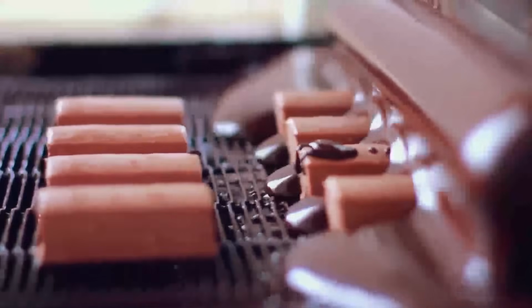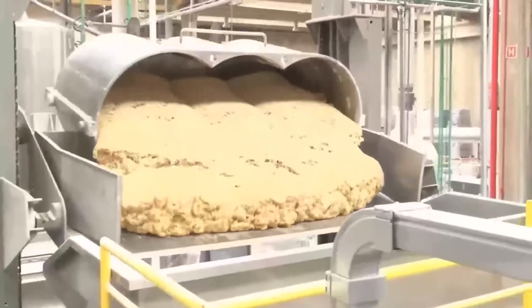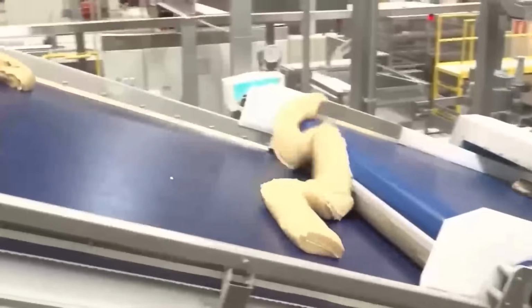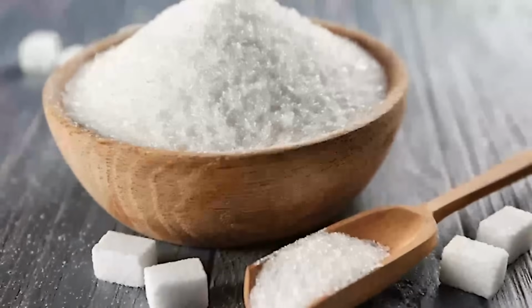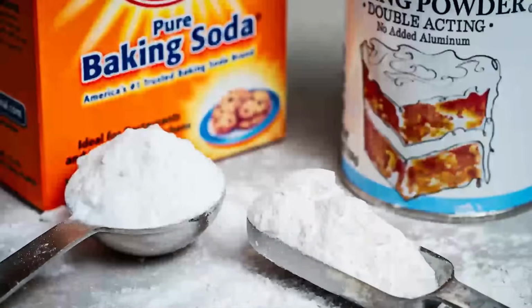The process begins with the preparation of raw ingredients, and the base of it all is wheat flour, used for the crispy wafers. This flour is stored in towering silos, aerated and filtered to remove dust and contaminants. It's pneumatically conveyed to the mixing room, where it's combined with sugar, palm or sunflower oil, milk powder, salt, baking powder, and water. These ingredients are deposited into large, jacketed horizontal mixers, which knead them into a consistent, homogeneous dough.